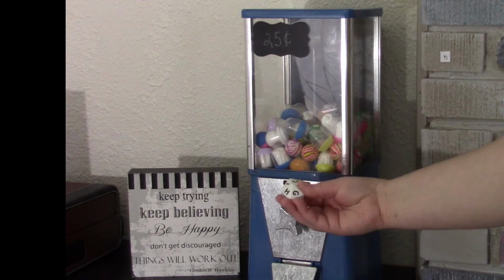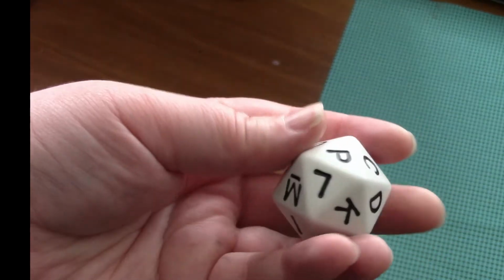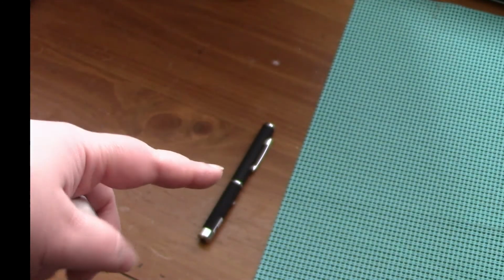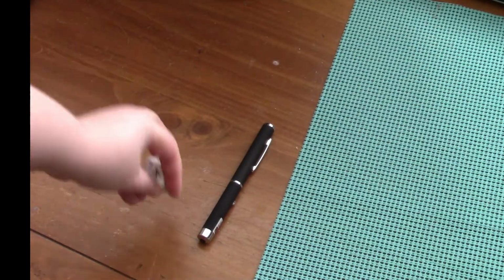So this is a letter dice, or I should say die, I guess. This is from a categories box. So just take a look at the letters. So we've got that, we've got the laser pointer. Neither of those really match up with the numbers or anything else that we can find. So let's keep looking for clues.